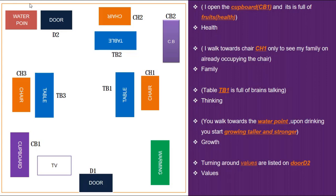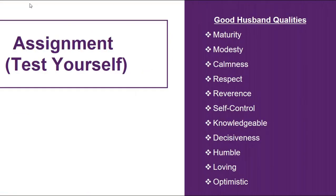Before testing yourself, it is good to know that using the room memory system, you are not only limited to a room, but you can use a town, your favorite places, cities, countries, and many other places as long as you are familiar with those places. And again, as long as you can place markers in connection to those places. Basically, this is among the best methods that can be used to memorize a huge chunk of information with ease. Now, using a location that you are most comfortable with, place markers, and using those markers, try to memorize the good qualities of a husband as listed below.